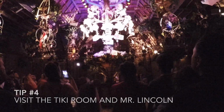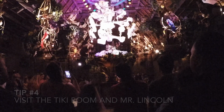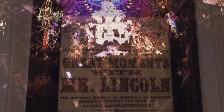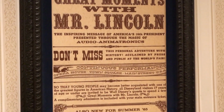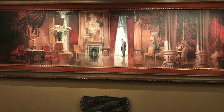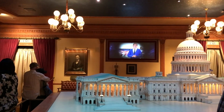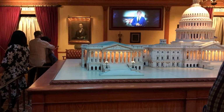Speaking of classic Disneyland experiences, no busy day is complete without a visit to Walt Disney's Enchanted Tiki Room and Great Moments with Mr. Lincoln. Both of these attractions rarely have a wait longer than the show's time, which is about 15 minutes, and the fact that both of these attractions were originally created under the direction of Walt Disney himself makes them uniquely special and significant for Disney fans.